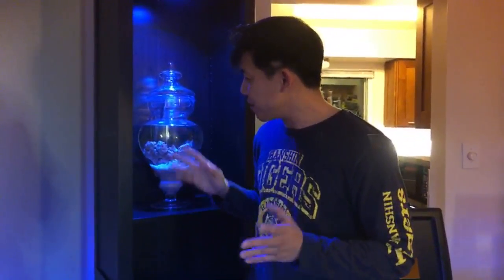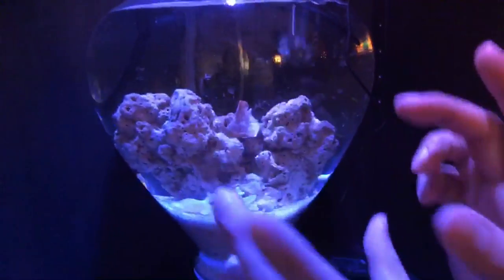I'm going to do a longer video of this, but basically I'll tell you what the issue is. The jar looks fantastic, it looks beautiful when there's no water in it. Everything looks perfect. But if you look at it now, you probably notice an issue. Why is the rock so big? Before, the rock is this small, right? It looks beautiful.